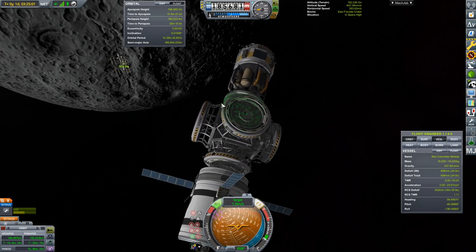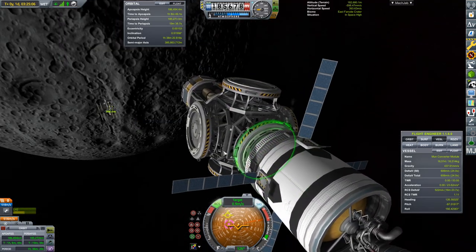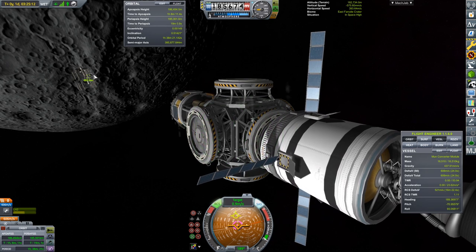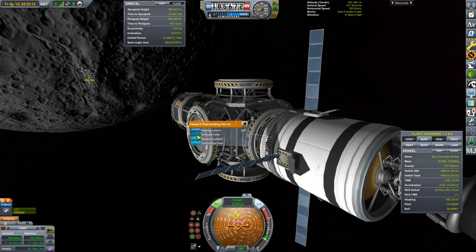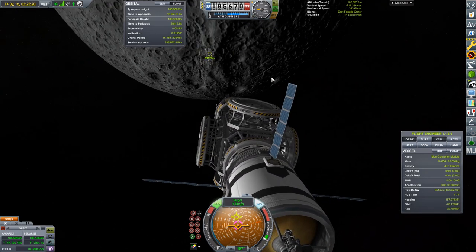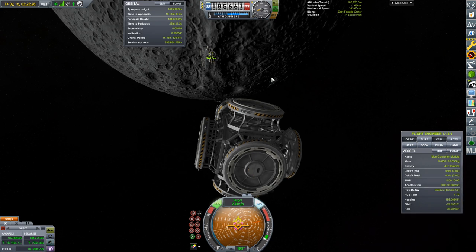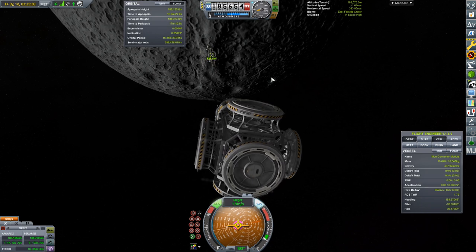We're gonna let the propulsion module here just kind of drift past. There we go, there's that spinning ring. All right, decouple the node. Let's go up to about 2 meters per second relative, and then keep us heading in the right direction there.